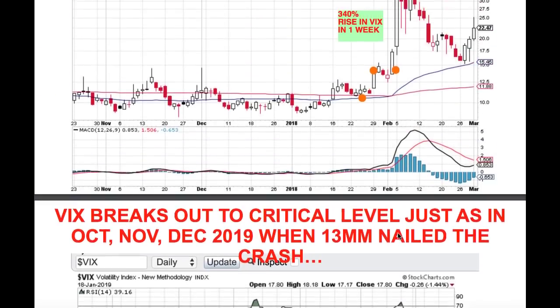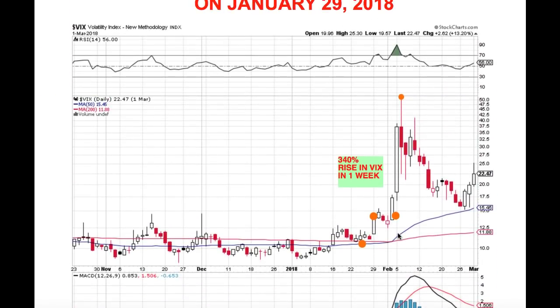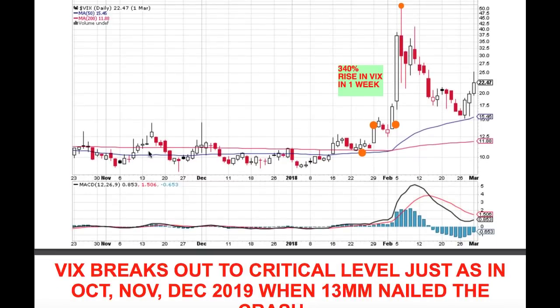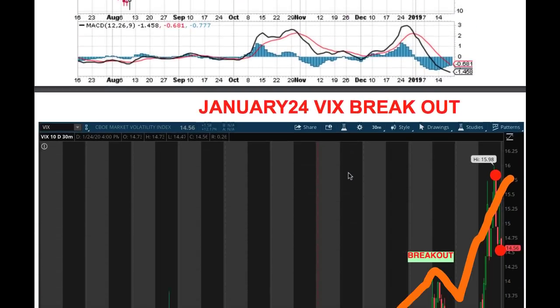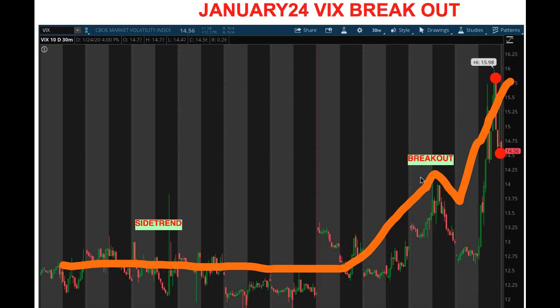If you go back to this chart, 15.9 is right here. VIX goes to 50 in a matter of days. And look how VIX was trending sideways here. So hopefully you see the picture, because you really have to understand this in order to understand how wild things can get right now. So VIX is on the verge of breaking out. Yes, it hit the 15.98.